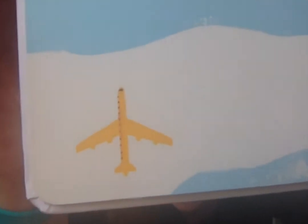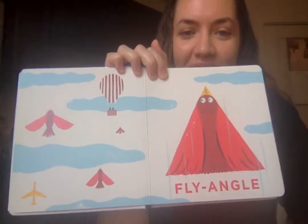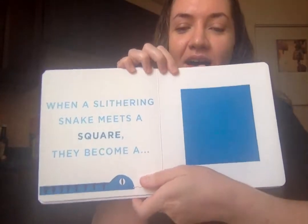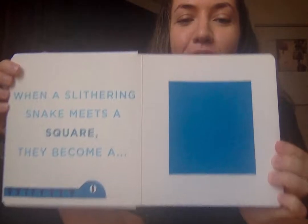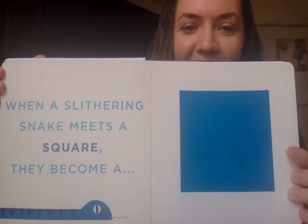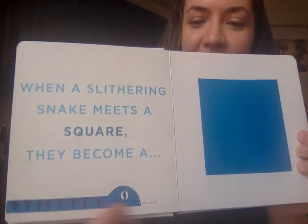And do you see what that is? What is that? You're right, if you said airplane, there is an airplane. Okay, next page, what's next? Like on the front cover, what shape is that? Yes, it is a square. And what color is the square? Yes, it is blue.